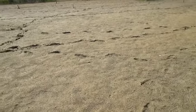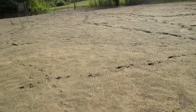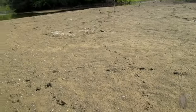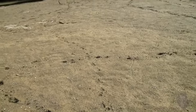Boy, there's a lot of this. Pretty muddy too. I don't know how long I'm gonna stick around here, but I'll just do along the edges. It's not too bad.